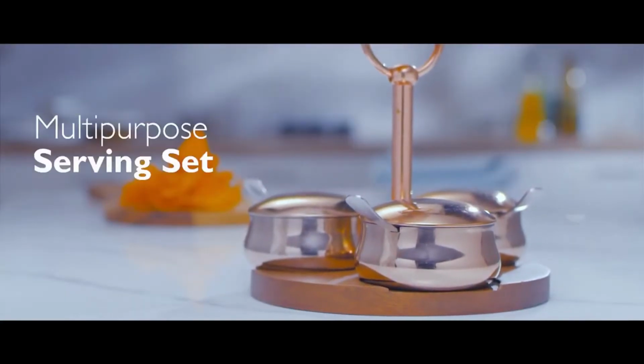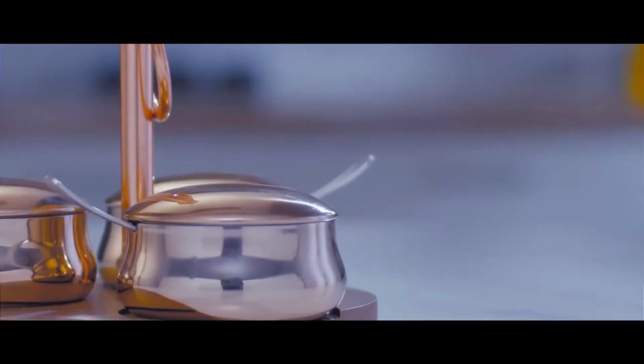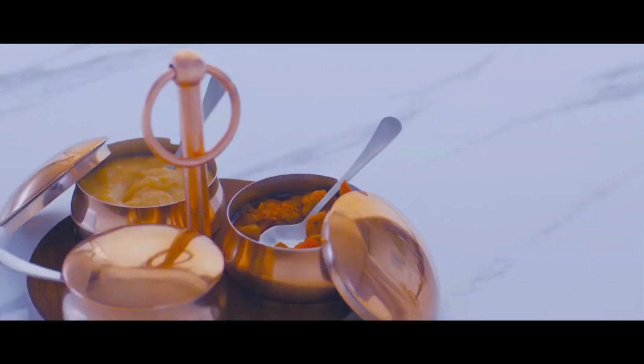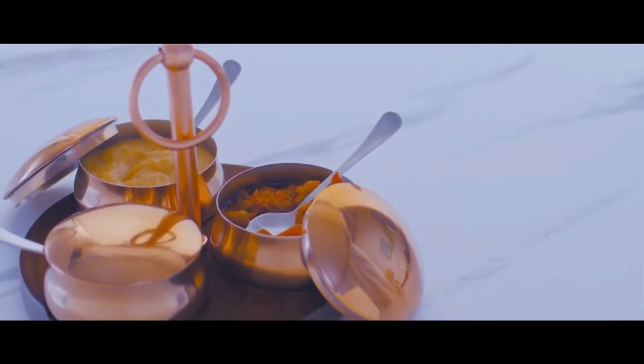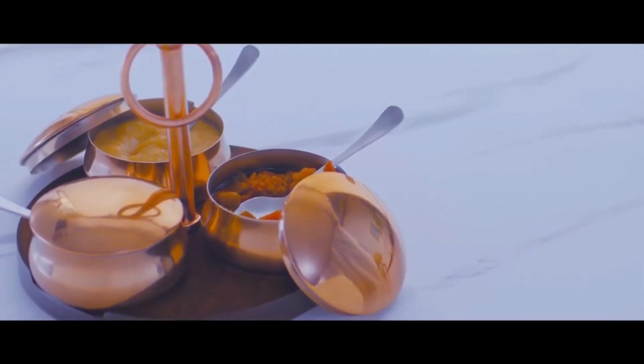Introducing multi-purpose serving set, which is meticulously crafted from food-grade stainless steel, premium copper finish, and mango wood. Whether serving chutneys or dips, this multi-purpose serving set makes a chic addition to your serveware.